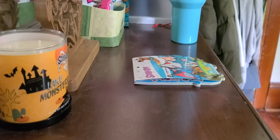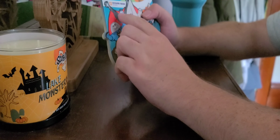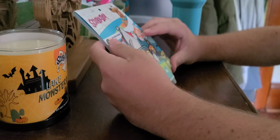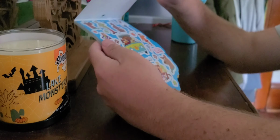Basically, the sticker book was about $15. So yeah, it has this little design here. They have Space Goo, Dracula, Ghost, Gringos, Zombie, and the Creepbird. And we have the logo right here. I did take a look inside of the sticker book. It's pretty cool, though. You get three of the same pages. You get the whole gang and the Mystery Machine.